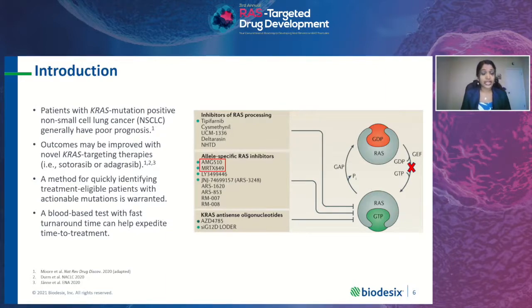And our solution to that is to use a blood-based test. As I mentioned, it has a quick turnaround time, and the goal is really to expedite time to treatment and give these patients the best chance they have to fight their disease.